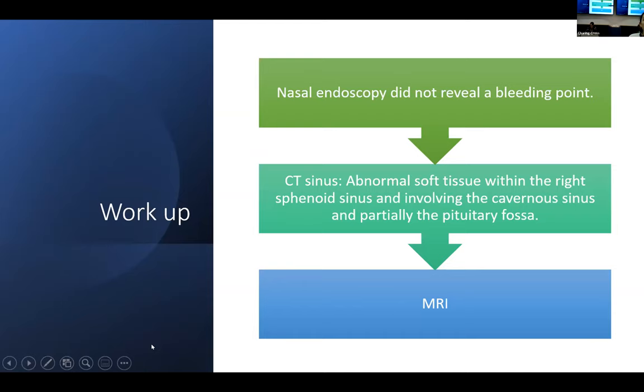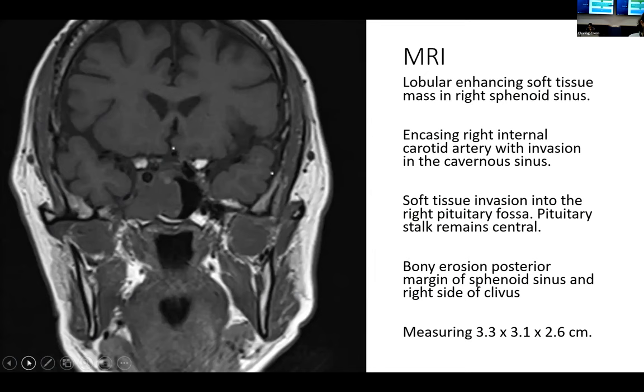During the ENT review, she had a nasal endoscopy at the clinic, and it did not reveal a bleeding point. Given the duration and unilateral symptoms, she went on to have a CT sinus. That described an abnormal soft tissue within the right sphenoid sinus, involving the cavernous sinus and also partially the pituitary fossa. Naturally, this led on to carrying out an MRI scan, which I have the image here.